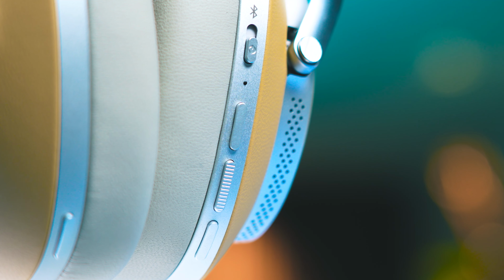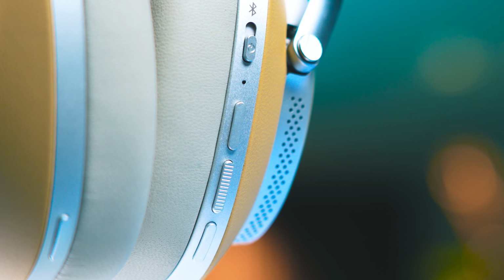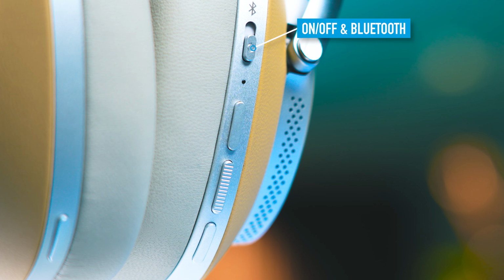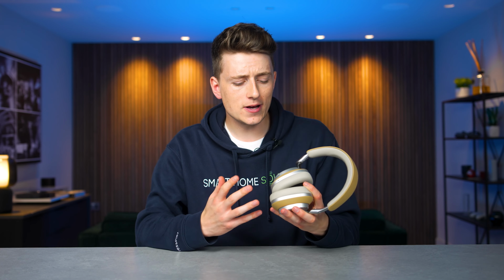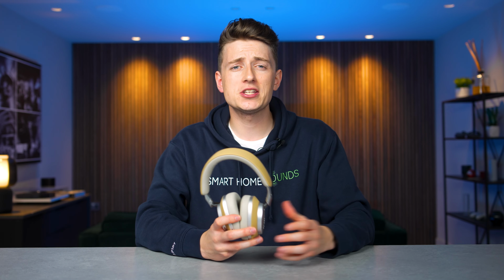So on these, we've got most of the controls on the right side. First of all, we've got a slider for power on and off, Bluetooth pairing, and then three other buttons for volume up and down, and a multifunction button that is used for play pause, skip forwards or backwards, and answer, end or reject calls. Now down here, we've also got our USB-C charging slot that we'll come back to a little later on.